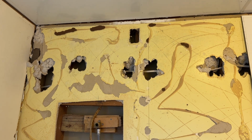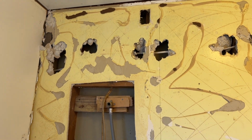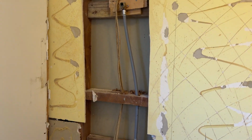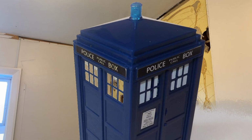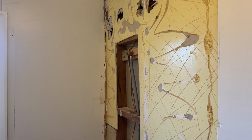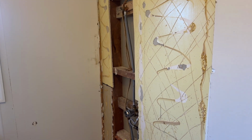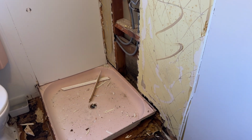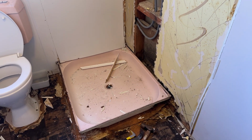I love it when you open up a wall like that. It's like stepping back in time. Okay, I'm going to leave it there for today. I can hear Catherine's in a meeting and yeah, she won't appreciate bashing and crashing. So I'm going to head back out to the shed.